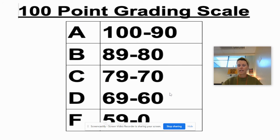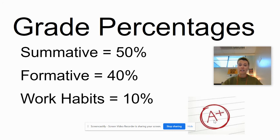We use a 100-point grading scale at Rangeview. So here are our grades from A through F. In biology and in physics, I will be using these grade percentages. 50% of student work is summative, that is quizzes and tests and large projects. 40% is formative, so that's practice work and smaller assignments where I can check how students are doing in terms of meeting standards proficiency. And then 10% of their grade is work habits, which means is a student participating, is a student turning their work in on time. That doesn't necessarily count for is an answer right or wrong.